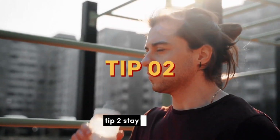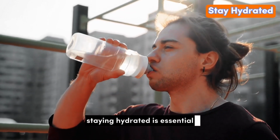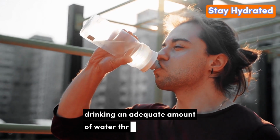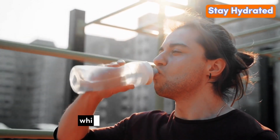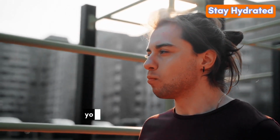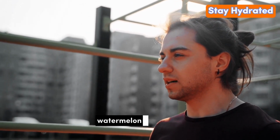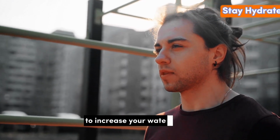Tip 2. Stay hydrated. Staying hydrated is essential for maintaining a healthy digestive system. Drinking an adequate amount of water throughout the day helps prevent constipation, which can contribute to bloating. You can also incorporate hydrating foods into your diet, such as cucumbers, watermelon, and celery, to increase your water intake.